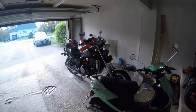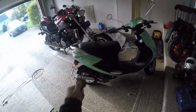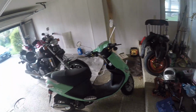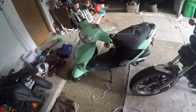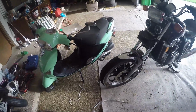Anyway, little bikes are fun, and this Genuine Scooter Company Buddy 125 is no exception. Lots of fun, good reliability, great gas mileage, really good looks, and oh, I forgot to mention, I only paid $1,200 for this. It came with 800 miles on it and all the service paperwork.